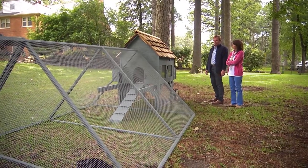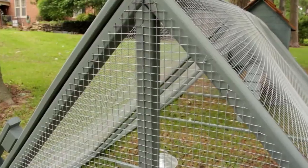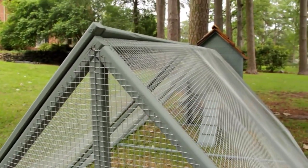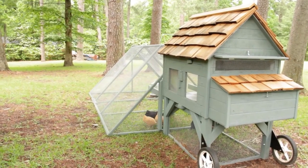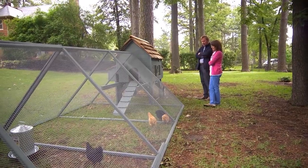So you've got all the components. We've got the run here where they can spend the day. I love the canopy of tree cover, which will give them some shade in the summer. Bill put those wheels on the back, which will allow you to move it around. Yeah. It's really, really good.